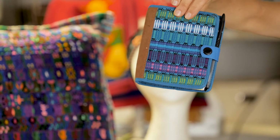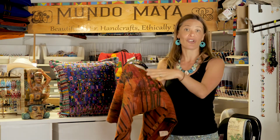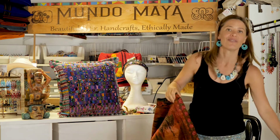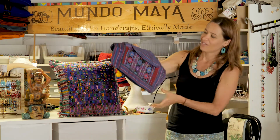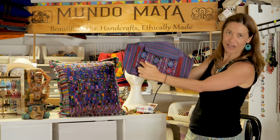to cover this notebook. So for example, this huipil is from Quetzaltenango, also known as Shela, in Guatemala, and it's got a particular type of design. So it's often got flowers embroidered on top of a geometric design on top of the loom. And then you have, for example, this bag here has got this part of it is huipil.